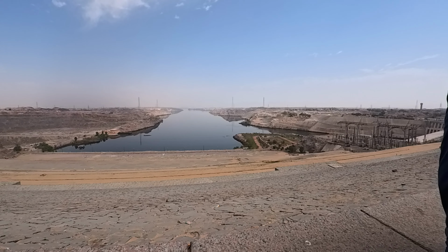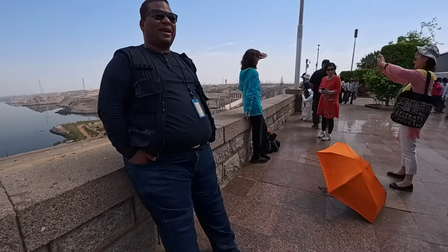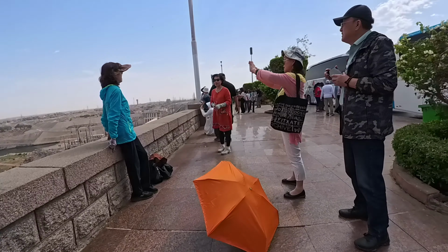So it's clear this was just a monumental project driven by this powerful vision for Egypt. The engineering alone is staggering. Absolutely. It really shows what can be done when there's a determination to harness natural resources for national goals, for fundamental needs like water and power.